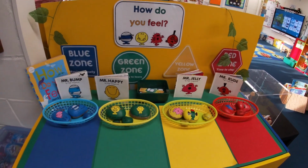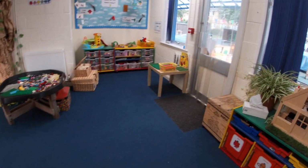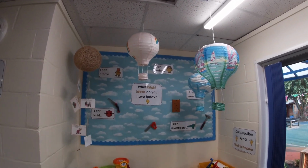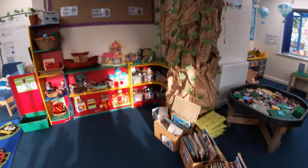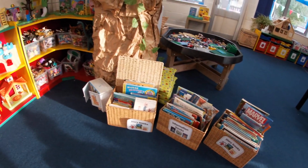Again, you can see zones of regulation in RM. The emotions are demonstrated using Mr. Men, and children can use the stones to select how they're feeling that day. There's a construction area behind, which provides opportunity for children to build, create, and investigate. Alongside the storybooks are various small world resources to help retell the stories.